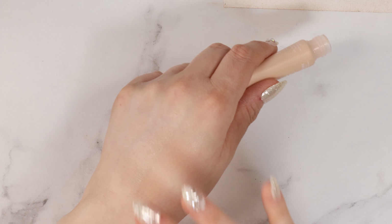But I actually picked up the color 1. This is color 1 Fair. So this is for fair skin with neutral undertones, hence me, basically. I have fair skin with neutral undertones. I have a little bit of redness right here today, and of course a little zit right here, one right here. That time of the month, no judgment. You guys know I have really great skin, but I am human, and it happens to everyone.